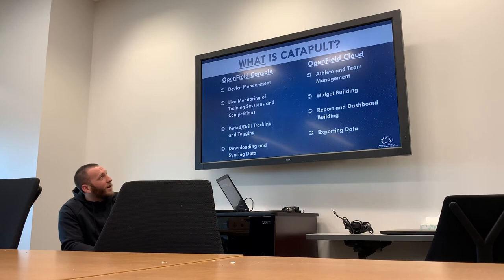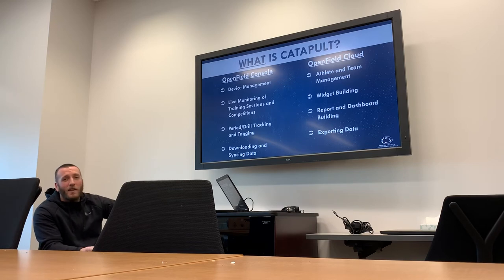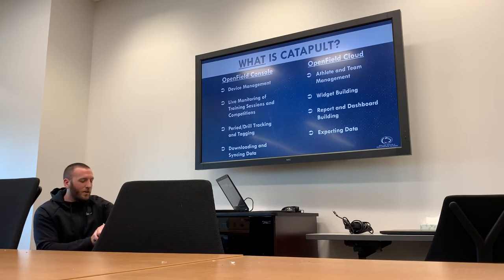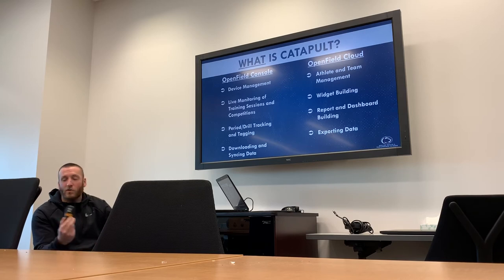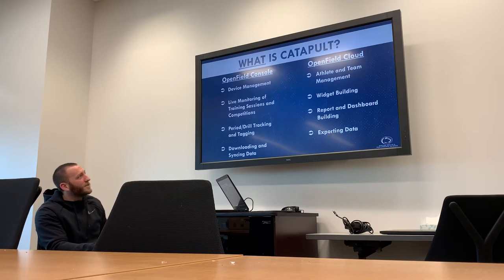So just to break these down very briefly. Open Field Console, which was shown in the first picture, you're gonna manage the devices on there, right? So you're gonna assign a device to a particular athlete. You're gonna use that to set alarms, which can automatically turn the devices on at certain times. Like right now, if I went on there and set an alarm for 12:30, which is in 2 minutes, this would automatically turn on, right? You can use it to change this from indoor to outdoor mode. We're not going to get too deep into what we talked about. You have to have it set to indoor or outdoor mode depending on where you're training. So those are some things you can do to manage the device.